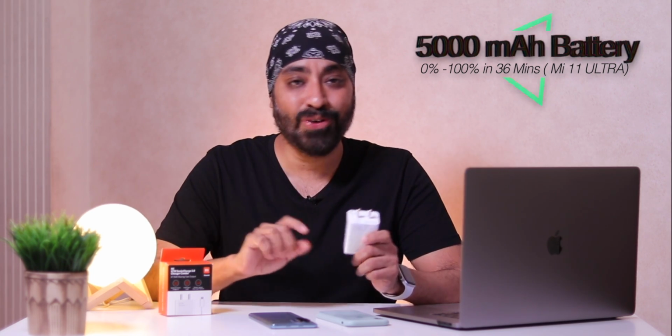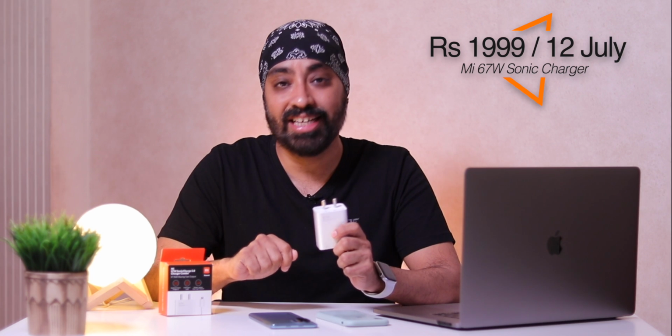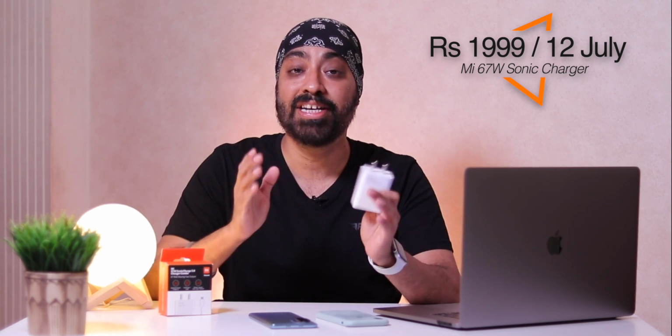Wow. Yes, of course, some of us don't have devices that come with 67 watt charging support, but then it would be like future-proofing your device, just like 5G. We know charging is getting faster and 5G is on its way in. You can get the Mi 67 watt Sonic charger for 1,999 on 12th of July on mi.com. Get one charger and use it for all your devices. It's really cool. Actually, more than cool, it's convenient.